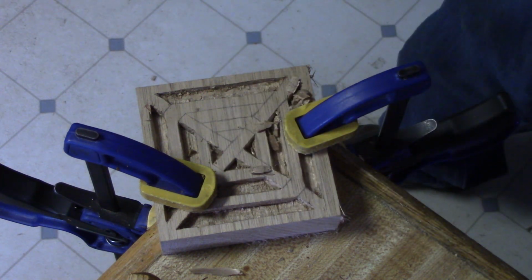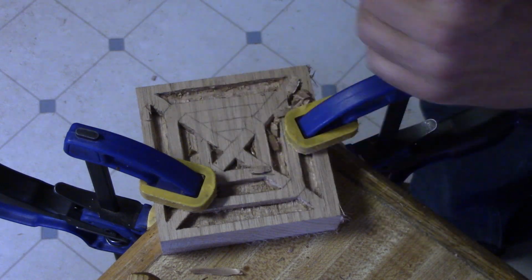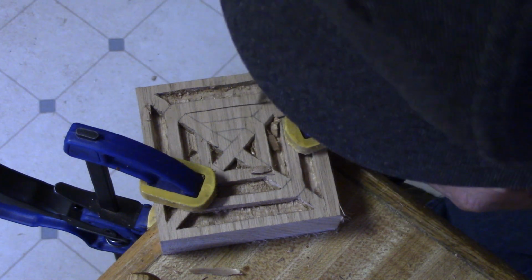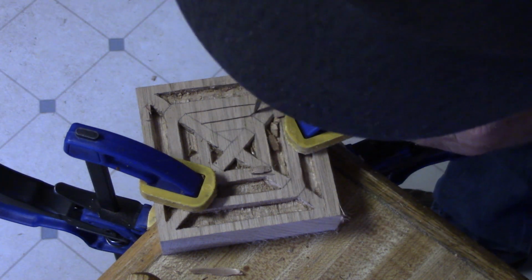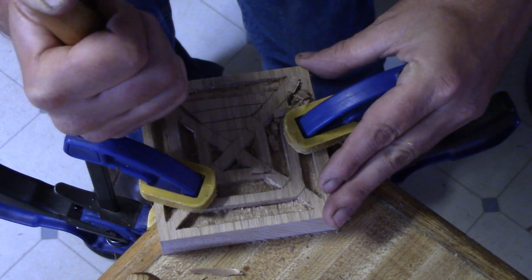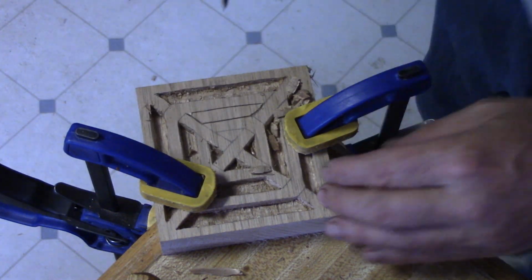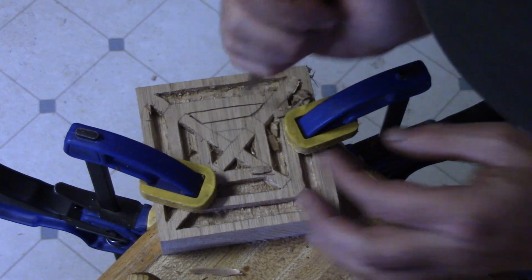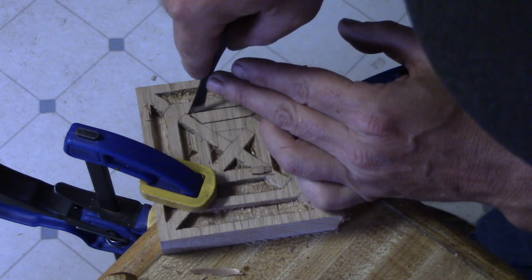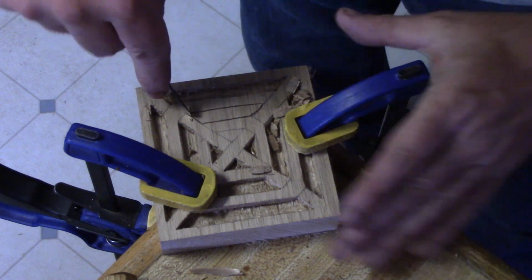I think I already said that this is butternut. I actually prefer using basswood. And even with basswood, sometimes you'll get a really nice, almost waxy piece of basswood, and it seems so nice to carve. And then another time you might get a dry piece of basswood, and you'll find yourself chipping stuff out that you didn't intend to, or it's just not as pleasurable to carve. So even though I want this deeper, I'm going to let that glue set up for a little bit before I start messing with it again.